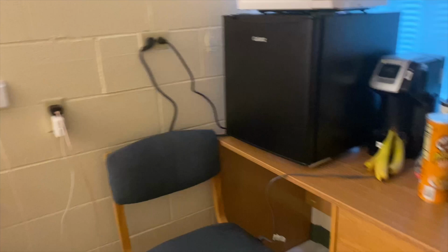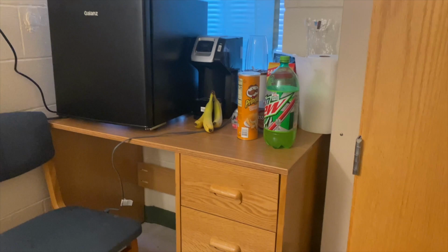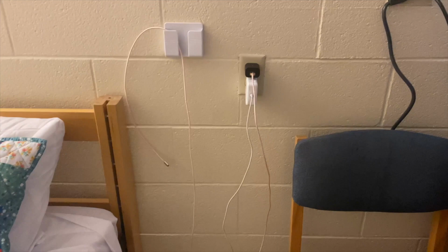Now over here is basically my kitchen area. That's what this desk is used for. Got water, my workout drinks, some chips, and then my coffee station, my smoothie station, and everything else. Everything has a place. So here are like my favorite things that I purchased.